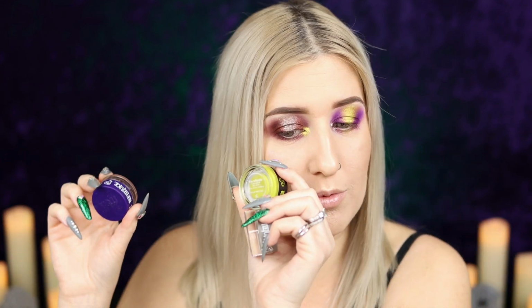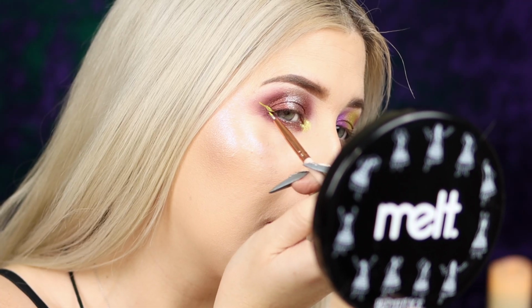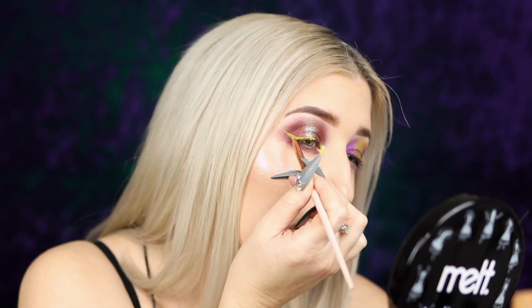So I think, what should I do? I feel like I should put the green on this side. Yeah, because it'll pop. And maybe the gray, actually. I really want to use the purple, but I have so many eyes. I don't know. Oh, it's so incredibly creamy. Let me use my cute little mirror. Do a little wing. Oh, yes. That is awesome. That's killer, man. That is awesome.